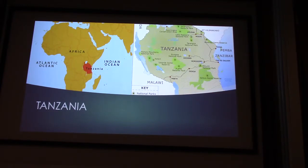The word Tanzania, I'm going to say this wrong, comes from Tanganyika, which is derived from Swahili. It basically means sailing in the wilderness. And Zanzibar is a separate island from Tanzania. When they put them both together and created Tanzania, they took the T-A-N of Tanganyika and the Z-A-N of Zanzibar and added an I.